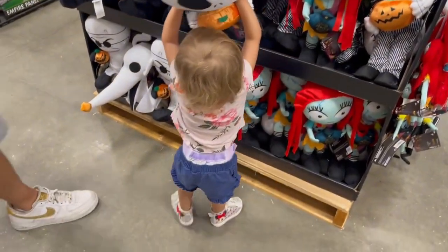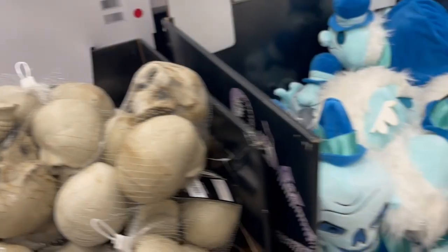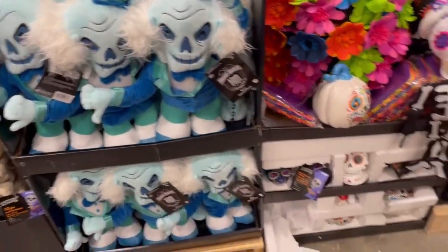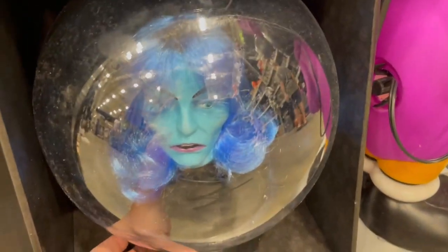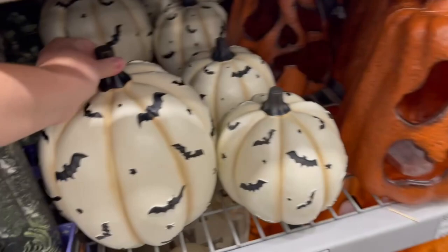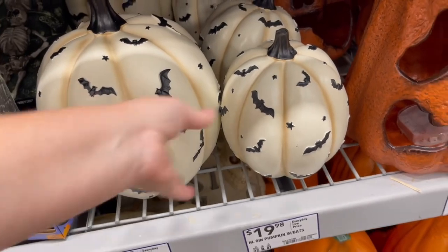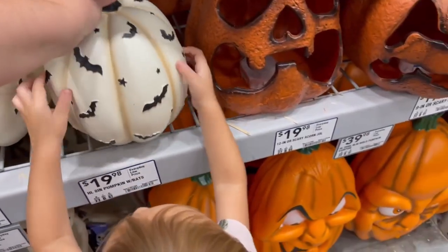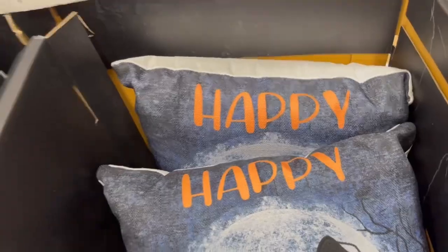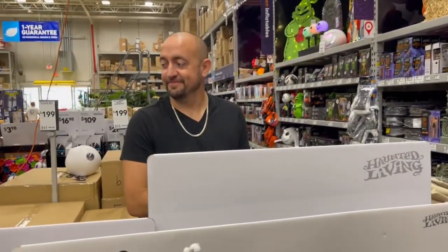Is that Jack Skellington? I love Jack. You love Jack Skellington? Little haunted mansion, guys. They have a bunch of haunted mansion stuff, I just read. That's really cute. $24.98 though, and $20. You gotta be careful. That's breakable. That's cute. $16.98.